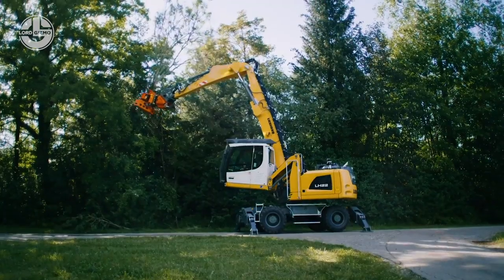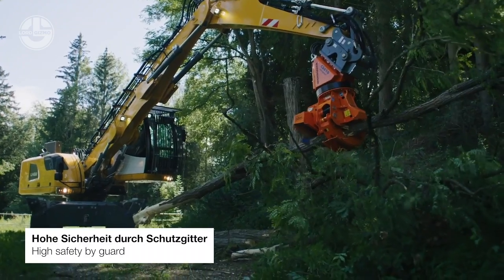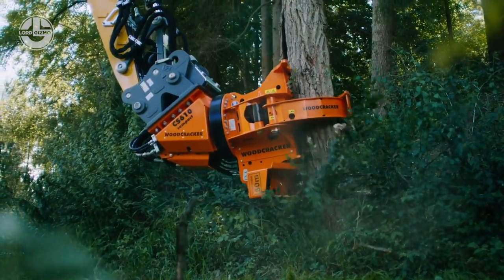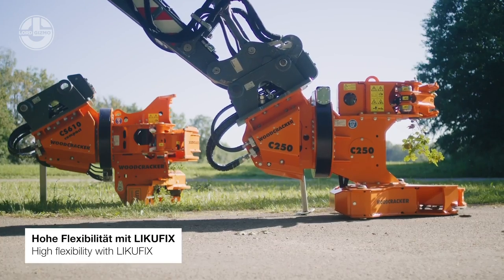Its awesome features include a tilting cab that can give 30 degrees of angle for the perfect view, as well as a stick extension enabling it to reach 13.8 meters. For the safety of the driver, a front and roof guard can be optionally attached.